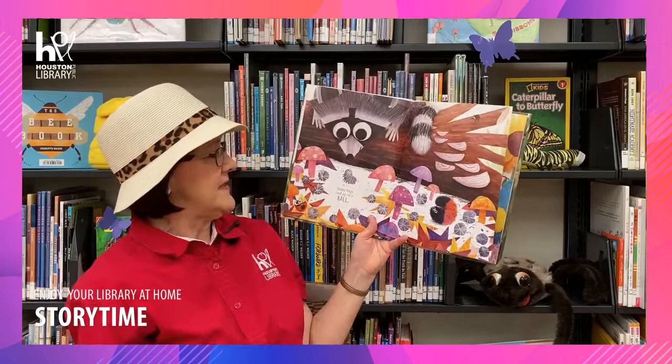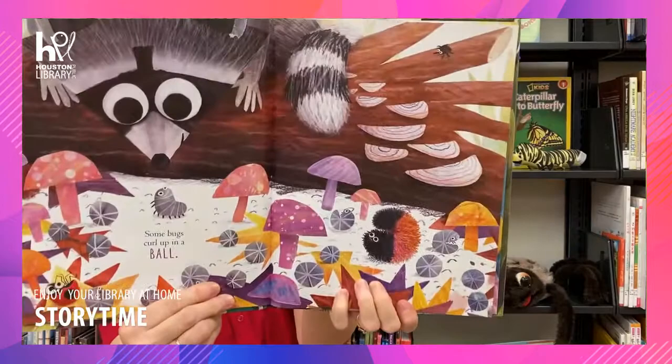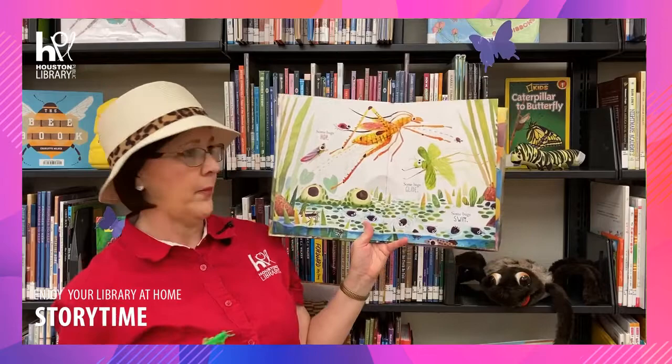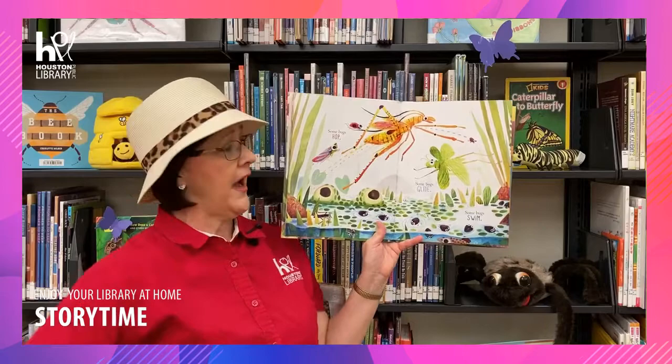Some bugs curl up in a ball. You see all those roly-polies? I love roly-polies. Some bugs hop. Boing, boing, boing, boing. Some bugs glide. Some bugs swim.